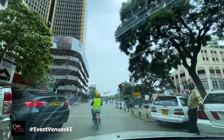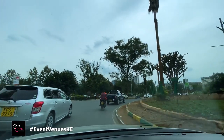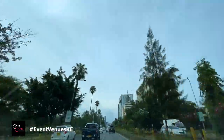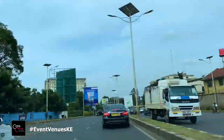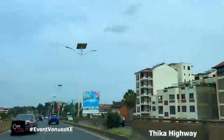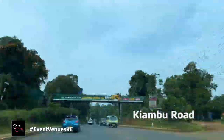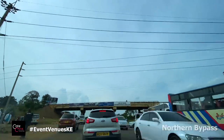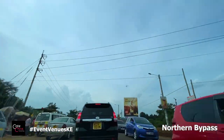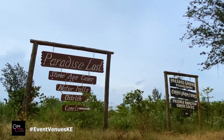Here we go. So how do you arrive at Paradise Lost? Assuming you're in the CBD in Nairobi, Kenya, you hit Uhuru Highway all the way to the bypass, and then you join the bypass heading onto the highway, that's Thika Highway. You branch at the police station, that's Muthaiga Police Station, and head all the way to Kiambu Road, a bit of slight traffic as you go under the northern bypass. And a few kilometers to Kiambu Town, you take a left and boom, you find yourself in the coffee plantation.